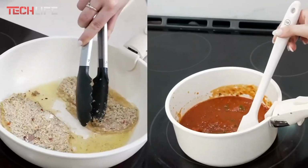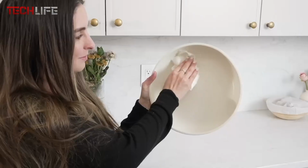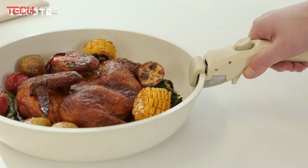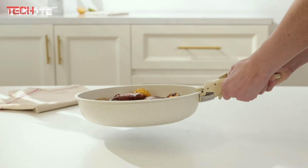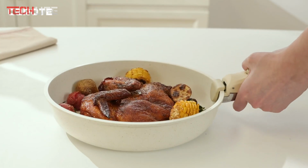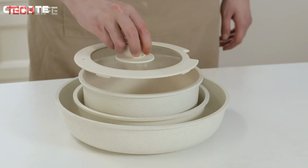The pieces are also stackable, saving space in your kitchen. The transderm base on the pots and pans enhances heat distribution, ensuring even cooking. This set is also compatible with all stovetops, including induction and ovens. Combining practicality and health, this cookware set is an excellent choice for those seeking quality, functionality, and space efficiency in every piece.